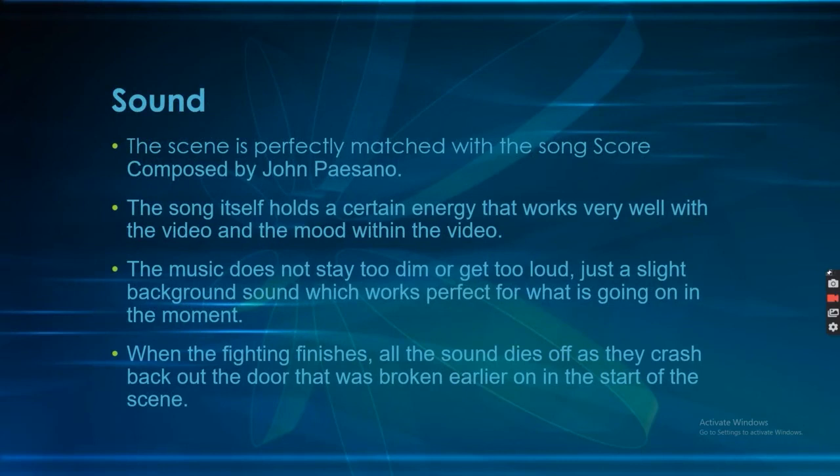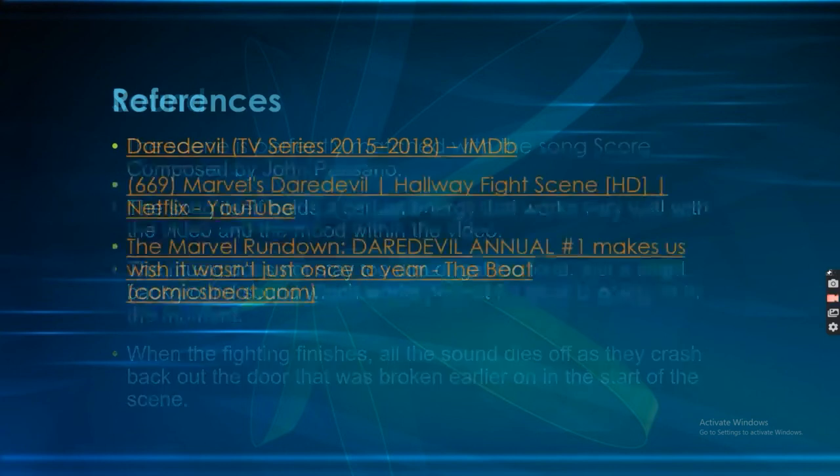The scene is perfectly matched with the song score composed by John Pisano. The song itself holds a certain energy that works very well with the video and the mood within the video. The music does not stay too dim or get too loud, just a slight background sound which works perfect for what is going on in the moment. When the fighting finishes, all the sound dies off as they crash back out the door that was broken earlier in the start of the scene.